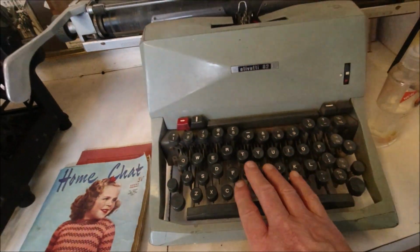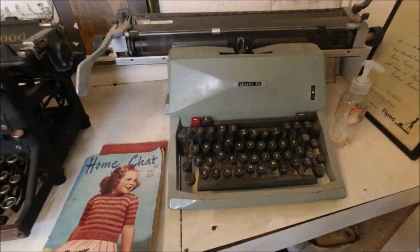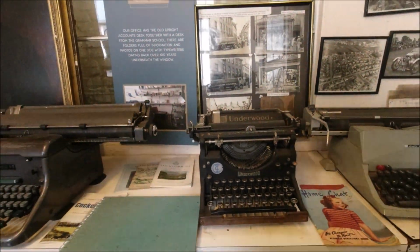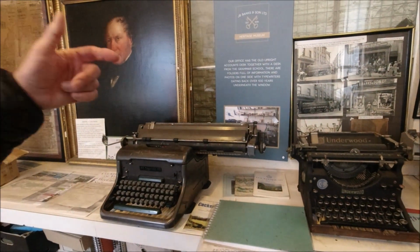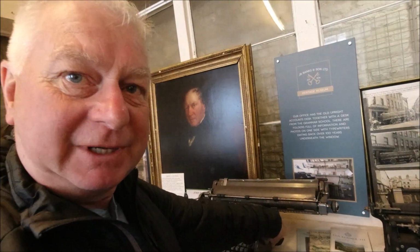This is very similar to the one that I learnt to type on at school. An Olivetti. My dad had an old typewriter. I think it's got lost in the years. It was one of the first electric typewriters. There was a roller at the back that was rolling around all the time under electric power.